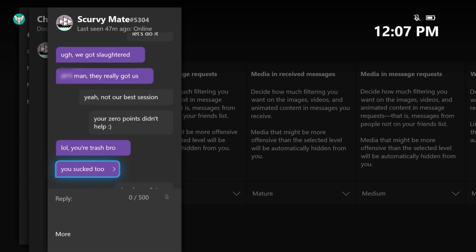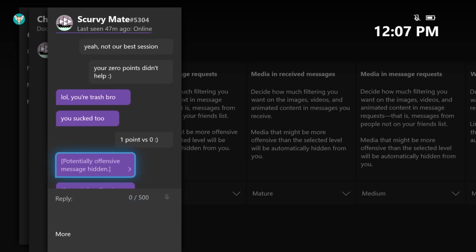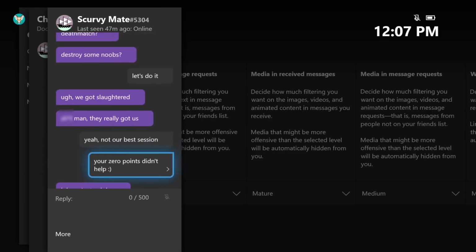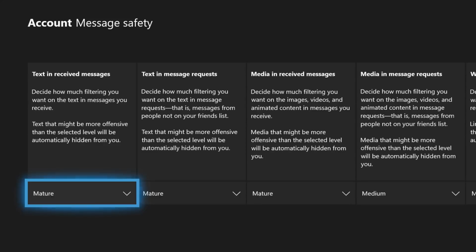And Microsoft knows that obviously people talk to their friends in a way that doesn't hurt anybody. So they're leaving all of this up to you. You can set the different levels of filtration. If you want everything to be as vulgar as possible, the way it's always been, then you don't change anything. You keep it as explicit as you want.